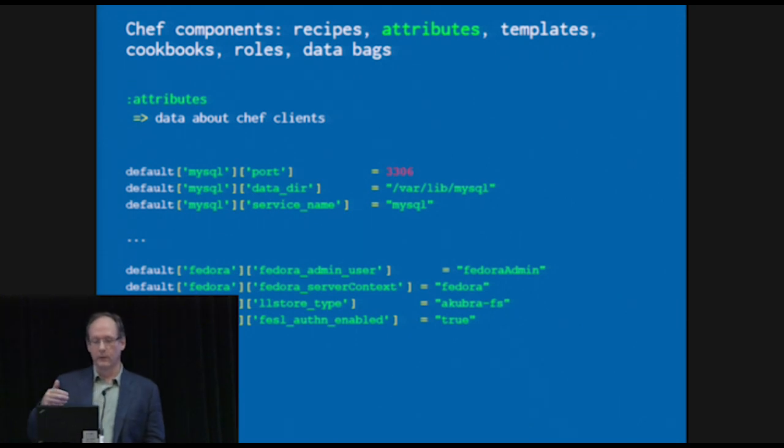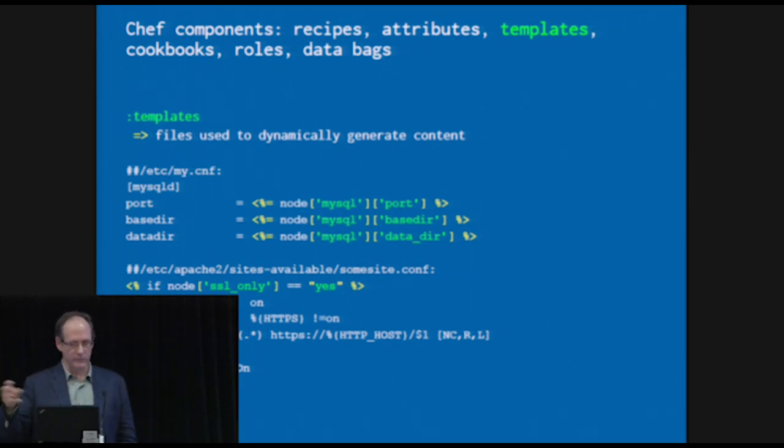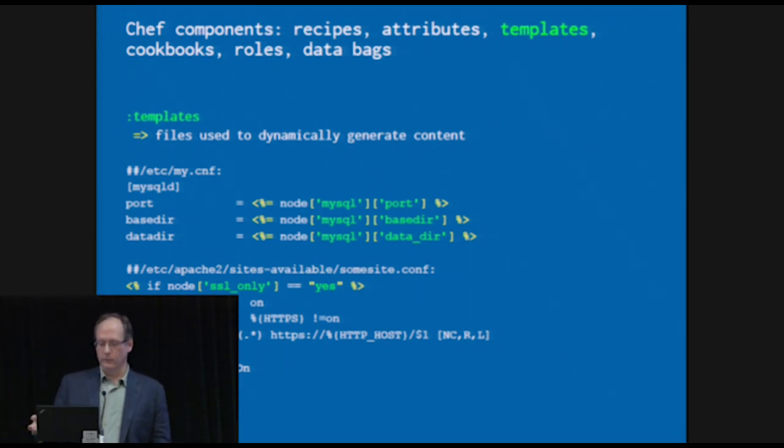That way your templates, the next slide, don't need to change, but your data comes in and executes at runtime. So in this case, the template for a my.cnf file would define a MySQL port, taking the value assigned to that node. That can vary across nodes and across runs. Another thing templates can do, templates are typically used for config files. Apache config is an excellent use for template virtual host configurations. Templates can execute Ruby code.